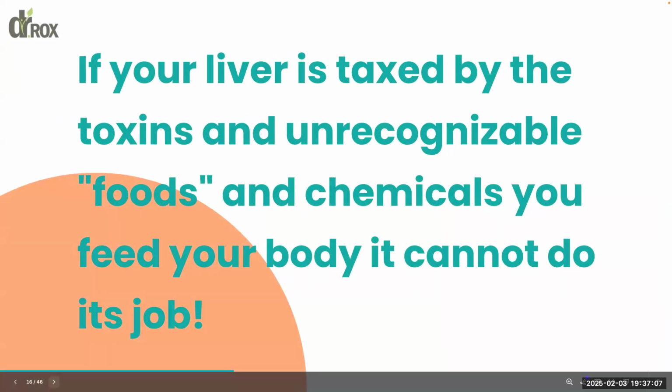So if your liver is taxed by the toxins and the unrecognizable foods and chemicals you feed your body, it cannot do its job. So when we think of toxins, we think of things that we're breathing in, things that we're putting on our skin, the processed foods.